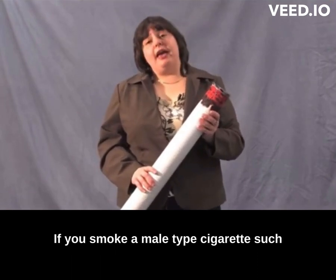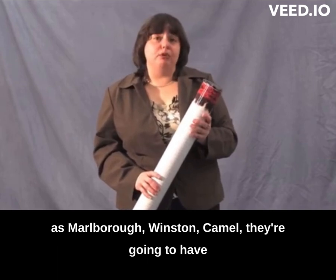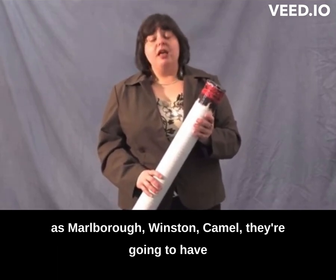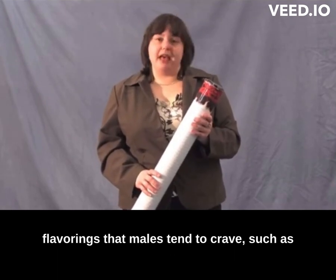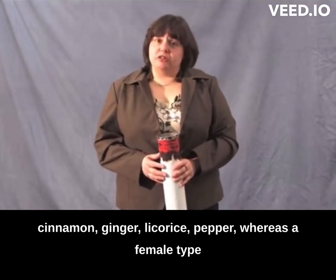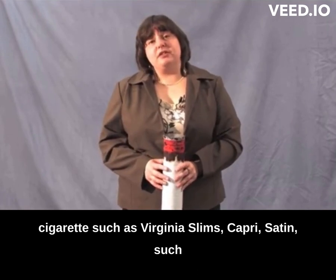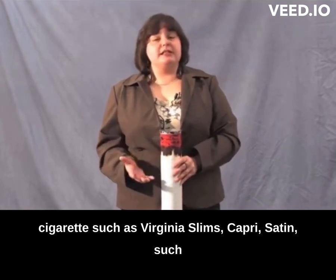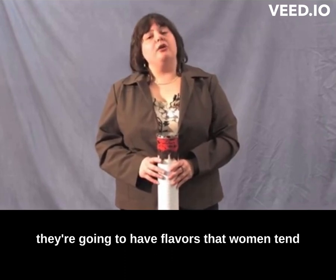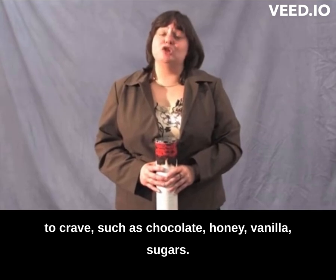If you smoke a male type cigarette such as Marlboro, Winston, Camel, they're going to have flavorings that males tend to crave, such as cinnamon, ginger, licorice, pepper. Whereas a female type cigarette such as Virginia Slims, Capri, Salem, Eve, and such, they're going to have flavors that women tend to crave, such as chocolate, honey, vanilla, sugars.